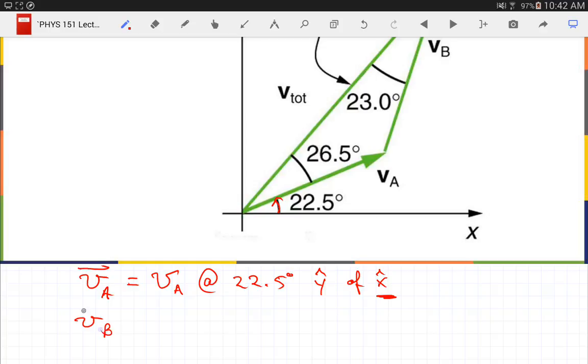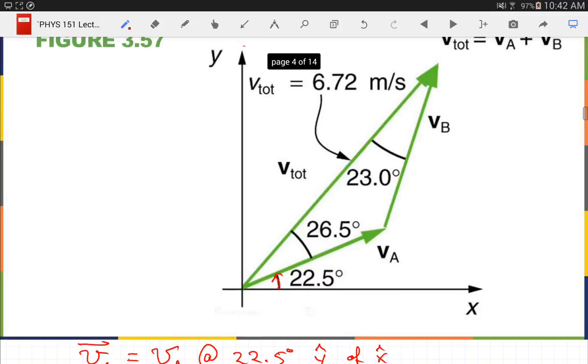Similarly, the VB vector has a magnitude of VB, and then I need an angle for it. Now, its angle is the most complicated of the angles here. I know that this is up 22.5 degrees, that's up another 26.5 degrees. And so I know that the angle for V total must be 22.5 degrees plus 26.5 degrees. That one's easy, but that's not my angle for VB. I want an angle that's with respect to the x or y axis.